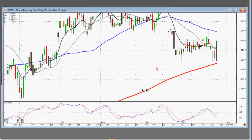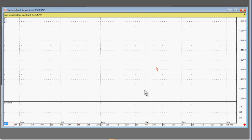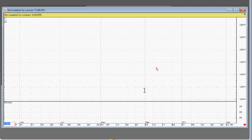Let's see. I don't know whether I can get the SPX over here. No. SPX. No. No problem as far as repeats. I can see them.